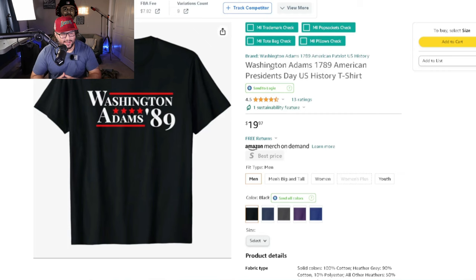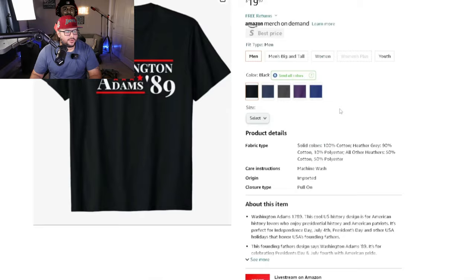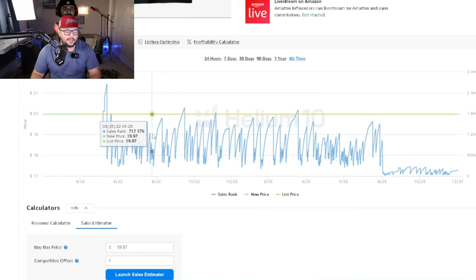They don't like that type of stuff, and they're kind of locking down on that a little bit. But then I see certain designs that are making sales, right? So for this example, Washington Adams, 1789, American President's Day, U.S. history. We come down, all-time BSR. You're going to see it made its first sale in 2022, and it's consistently making sales. Look at that, crazy. And then in September, the BSR just drops down.